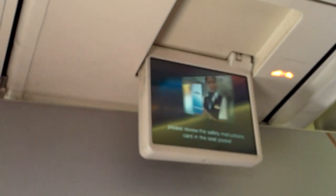For those of you sitting in an exit seat, please review the safety instructions card in the seat pocket.